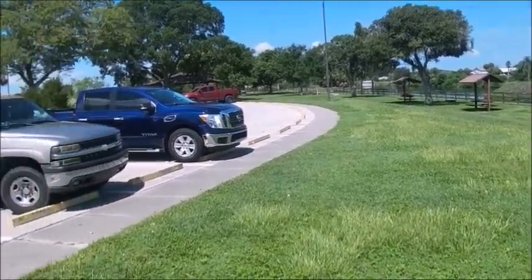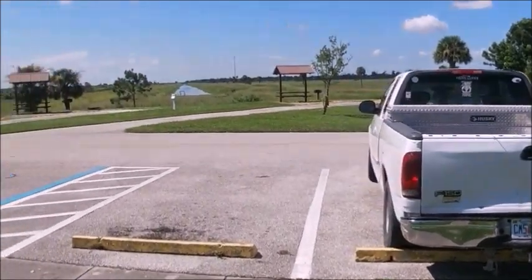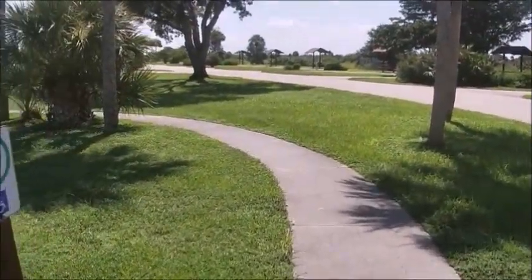Shelters over them. Nice parking lot. And across the street, some campsites. We're gonna go over the campsites here in a little bit. Show you around the park.